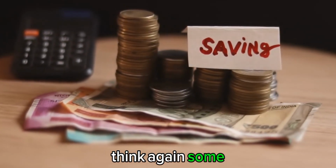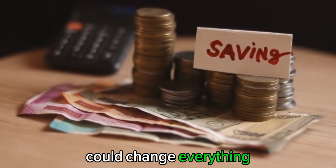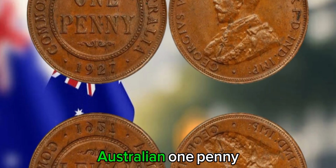Think it's just a copper coin? Think again. Some Australian pennies are now worth thousands. One rare date could change everything. First up, 1927 Australian 1 penny.